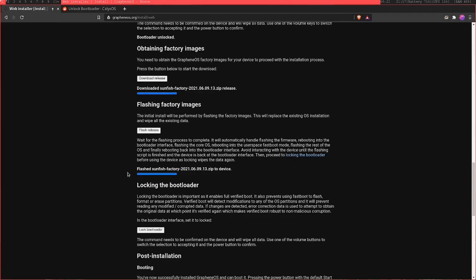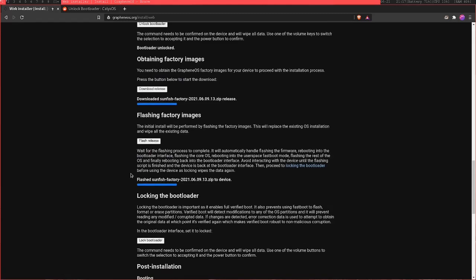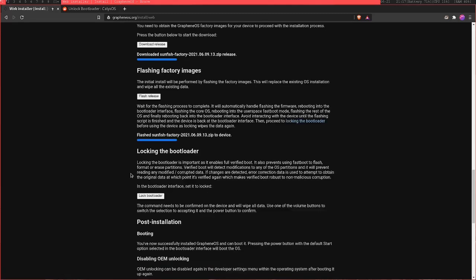Okay, so this is all flashed now. On your phone, it should be in the fastboot mode. And now the only thing left to do is to lock the bootloader. Now, this is the primary reason why we're using GrapheneOS. So with other custom ROMs, since they're not using verified boot, there's an ability for people to flash a malicious operating system onto it to gain access into your phone. So we're just going to click lock bootloader.